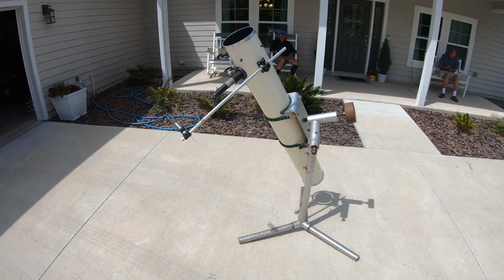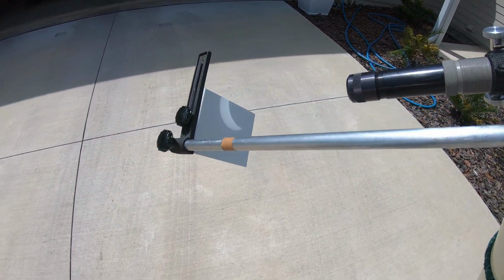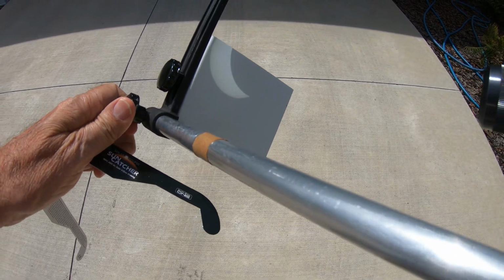And the old 1960 6-inch reflector here is doing an admirable job. We can see it. Whoops, it kind of moved a little bit off. Uh-oh. I have a hard time finding it here.